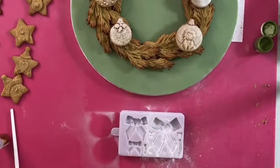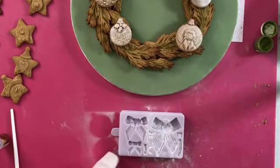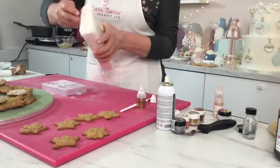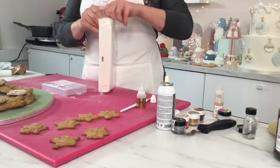So I'm using our sugar paste. You've all seen this and heard of this. Works perfectly in the moulds, if you can get it open. So there's vanilla or marshmallow. We're just waiting for the marshmallow to be delivered any day now.